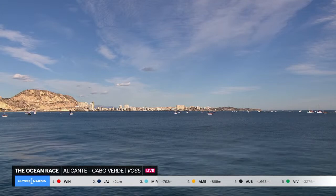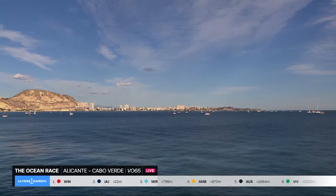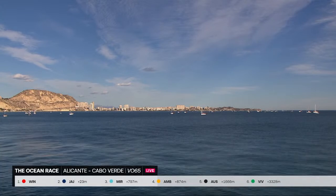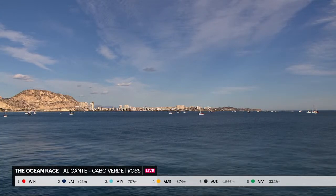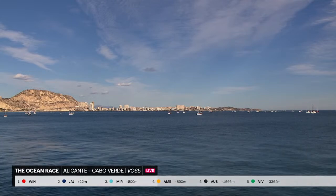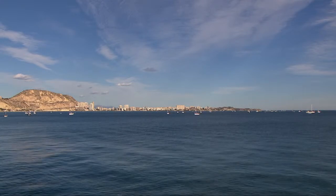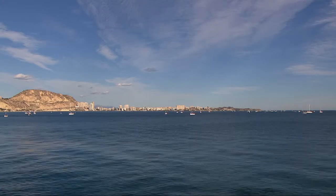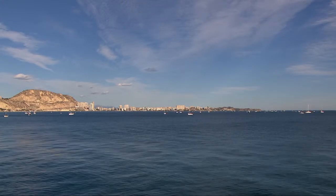So it was pretty wild out in the water here at Alicante for this stage one of the very first Ocean Race Sprint. 1,900 miles of racing to go, but the first few miles certainly had a little bit of everything. Some big breeze, some light winds, and some big shifts as well. Let's take a little bit of a look back at exactly how everything happened here.